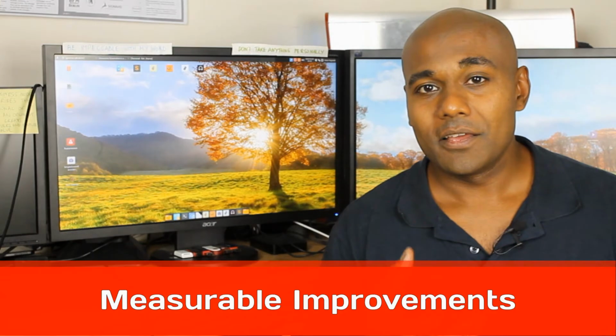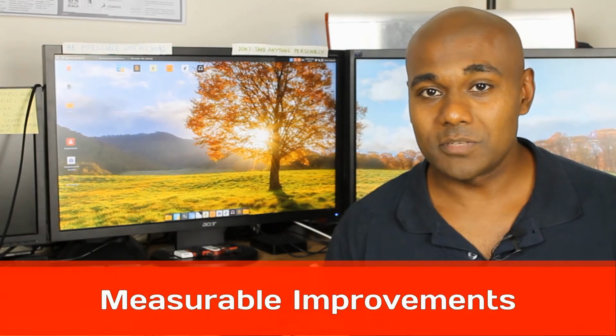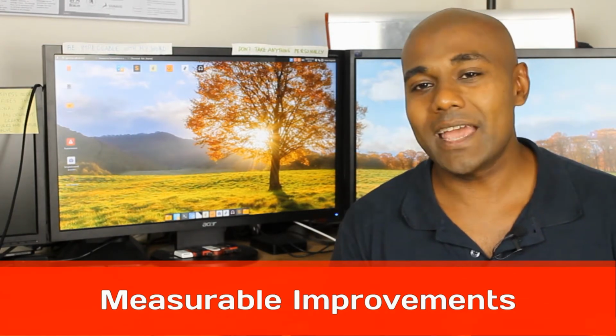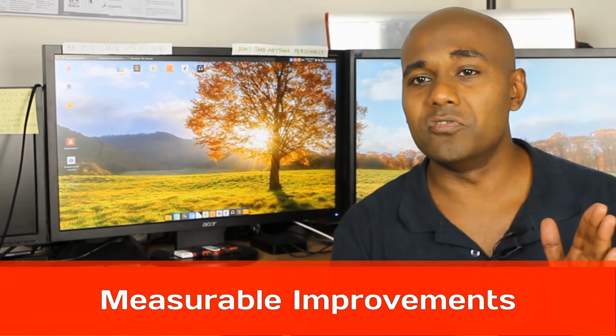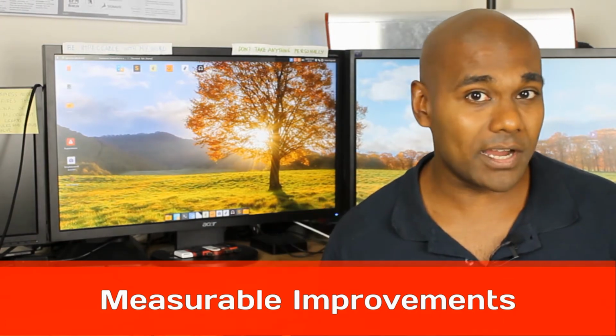The next reason why you want to document your processes is because you can improve your business by improving your processes. What I mean by improvement is particularly measurable improvement. You may have heard of things like KPIs, key performance indicators, or metrics. And you may have heard the saying, what gets measured gets improved.